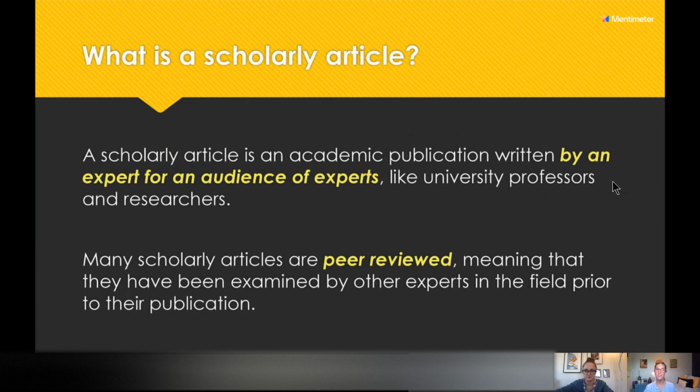These journals are often produced by universities or other intellectual bodies. Many scholarly articles are also peer-reviewed, and this is really important because often peer-reviewed articles are required in many different assignments. So not all scholarly articles are peer-reviewed, but many of them are.